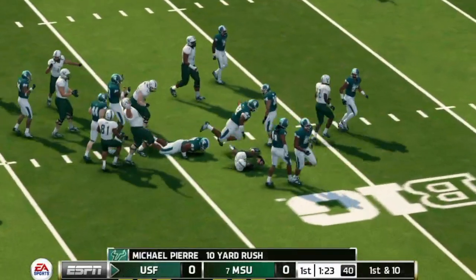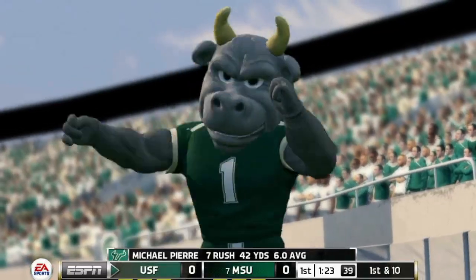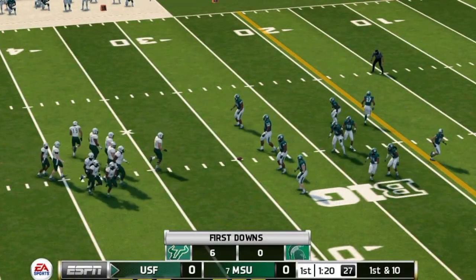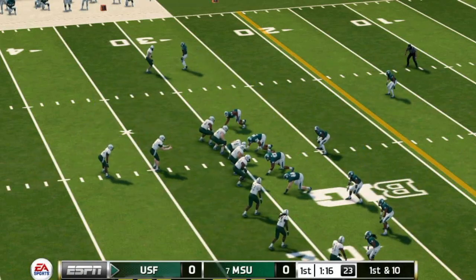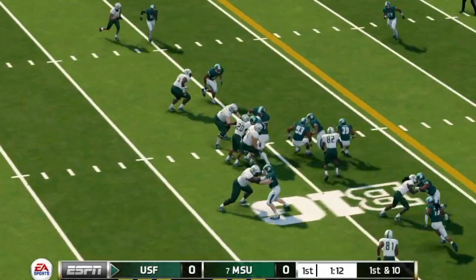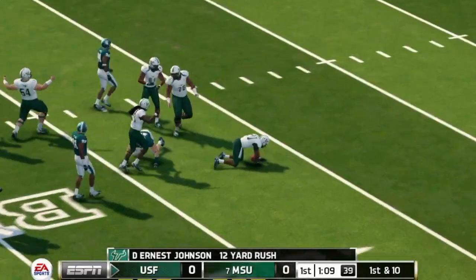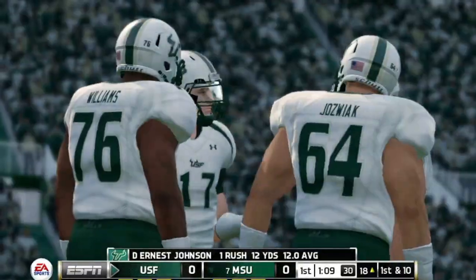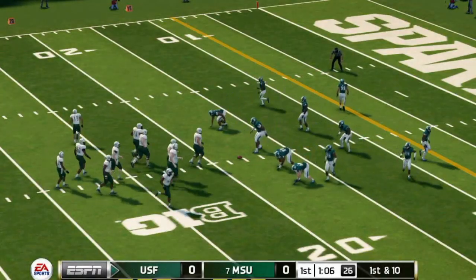They'll bring him down right around the 30. That's good for a gain of 10 yards. First down. Mike 34. Gets out to around the 18. That's good for a gain of 12 yards. First down. From the 18-yard line, it's first down.